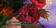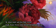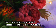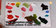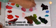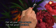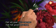I'm putting a little white with the pink. Look at that. Oh, yes. You see it? Look at all the petals in there. Wonderful. Let's get on those daisies. I'm going to use the same brush. I'm going to take my white, and let's just see what it does way up here. Now, it's going to mix with the green on the back.